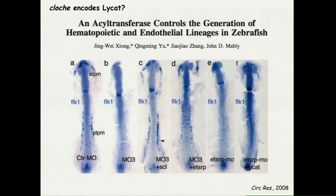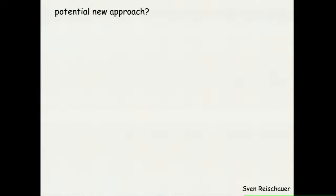And it was convincing enough for ZFIN to change the name of cloche to LICAT. We pointed out to them that in this paper, they had never been able to find a severe lesion or a lesion of any kind in the LICAT gene. And so ZFIN agreed to reverse the name to cloche. And so we were back on search and decided to start essentially back from the drawing board.